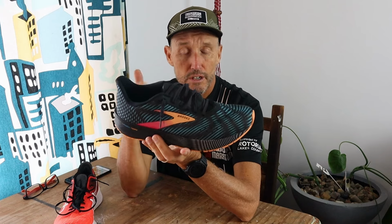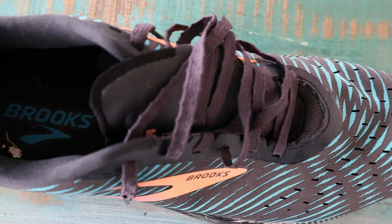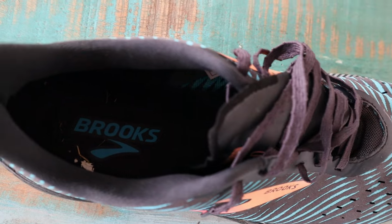It's good value. This is a shoe I have used for speed sessions. I've run a couple of park runs. Fits really nicely for my Tuesday speed group that I go and run with, and I just find that it works really well over those shorter distances.